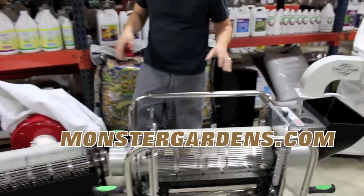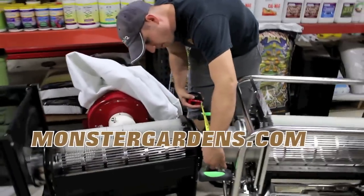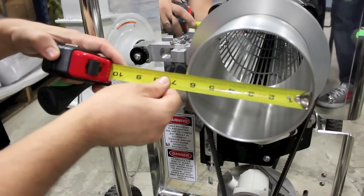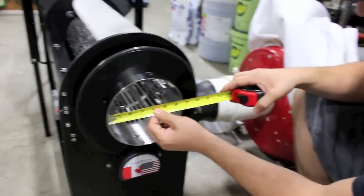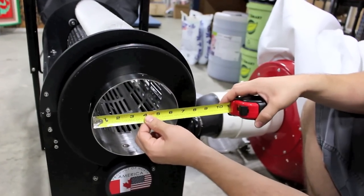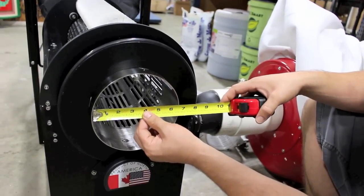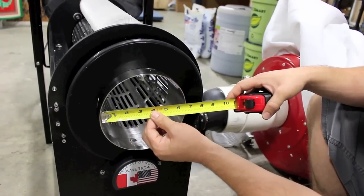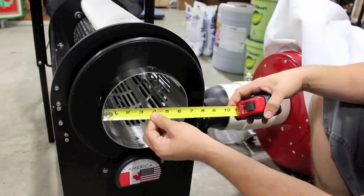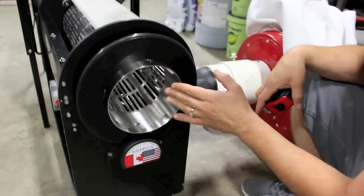Now, that's just the length. Let's do the diameter, because that's going to equal its volume. The diameter of the Twister is about 6 inches, the inside diameter of the Twister tube. Let's take a look at the Centurion. Wow, okay, the Centurion actually has almost a 6.5 inch inside diameter. I'll just say a little bit above 6 1/4, because I might not be completely centered on the circle, but it's a little over 6 1/4, so you're actually getting a 1/4 inch bigger diameter.